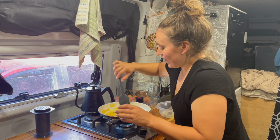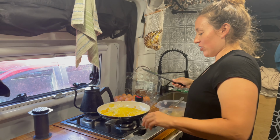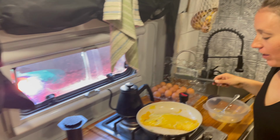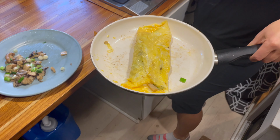Moment of truth, guys. Whoa, I think I did it. Sweet. It looks like a good restaurant style omelet. It looks like an American restaurant omelet because it's so huge. Oh wow, yeah. Today we'll be going rock climbing.